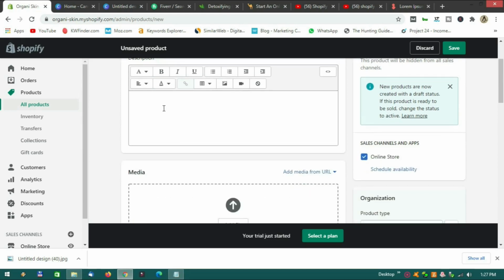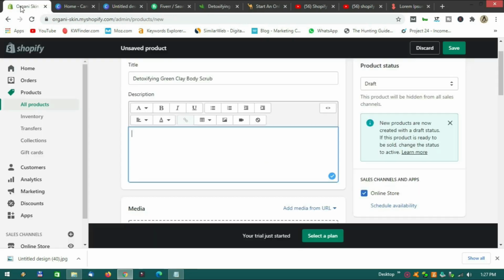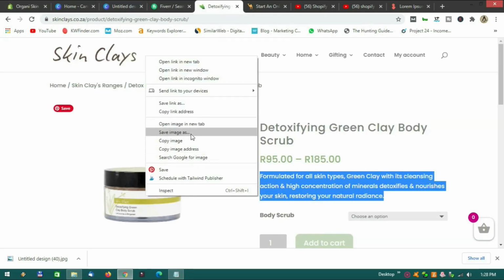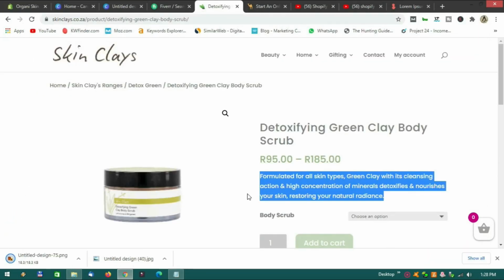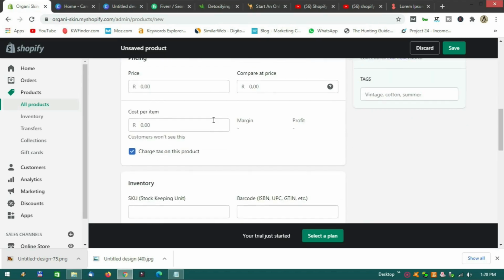And then I am going to add a description. I'm just going to copy this one here. Copy, paste, and then obviously I want the media, so I'm going to copy this one here, save image as, save, and then I'm going back here and I'm just going to drag this into here. Perfect, awesome.